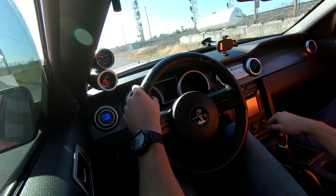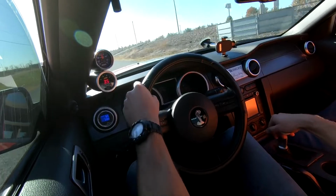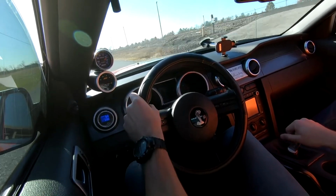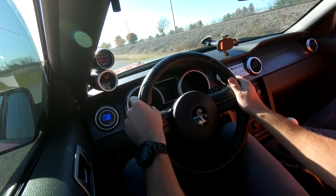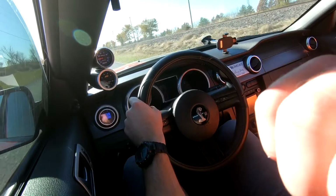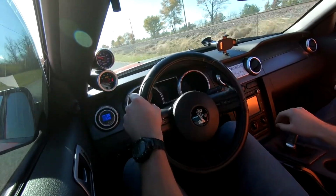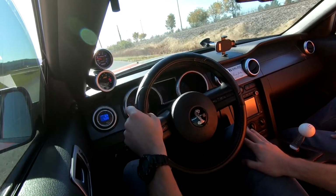All right, let's get a... locks up the front tires, so you do burn out. I did not know that. Yeah.